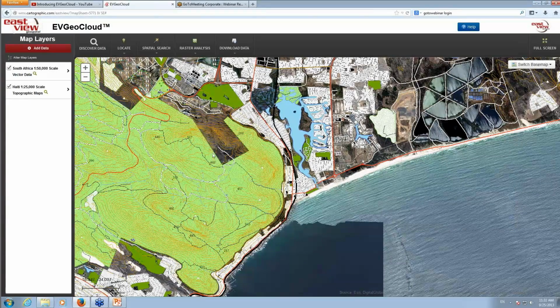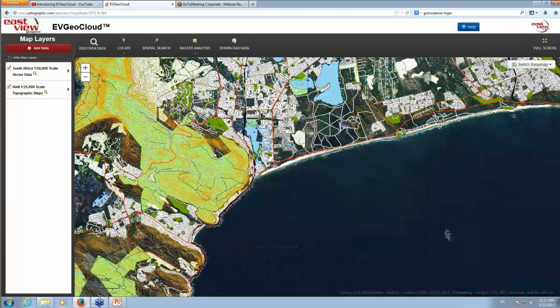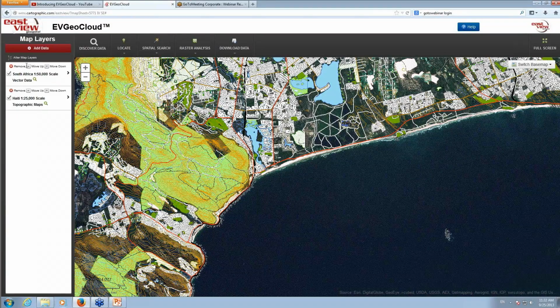So those are our two data sets there, scan maps and vector data. A little more GIS here, but we can adjust layers on top of each other if we want one to be viewed on top of the other. We can also use this to remove layers as well.